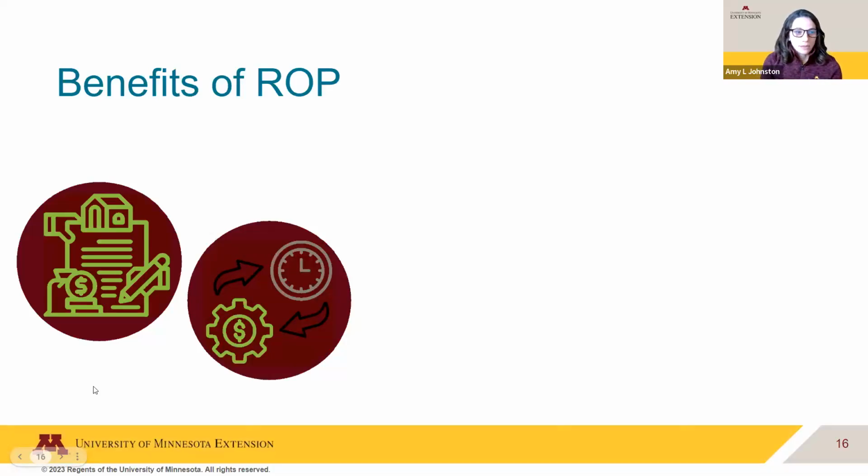While ROP methods may require some additional time up front, the use of these methods can lead to production efficiencies. For example, Chef gave the example of cutting up multiple heads of lettuce on a day where the production schedule is a little slower, and vacuum sealing it so it extends the shelf life for those days when it is really busy and you need that product.